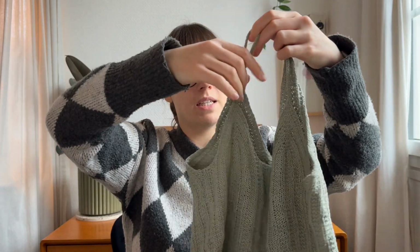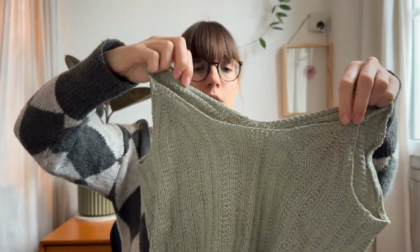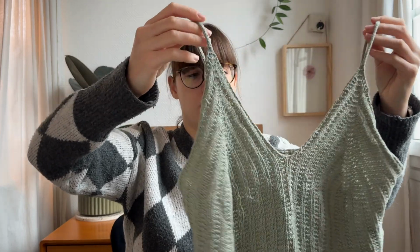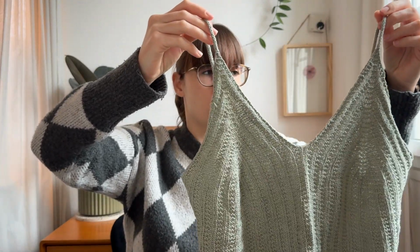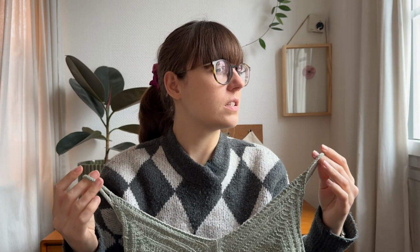I've not done the best job of weaving in the ends. You can kind of see them when I put it like that, but when I wear it I don't think you can see. It's lovely. The only thing is I don't really love my arms, so when I wear it, I don't think it's the best look on me, but that's not the fault of the pattern, that's just me not liking that. But the pattern was really clear.